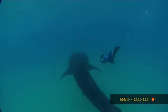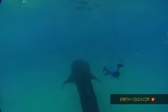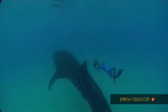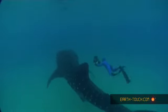Again, another one of those animals that look like it's just gently moving up the coast, but for us, you really have to put in a big effort to keep up with these animals.